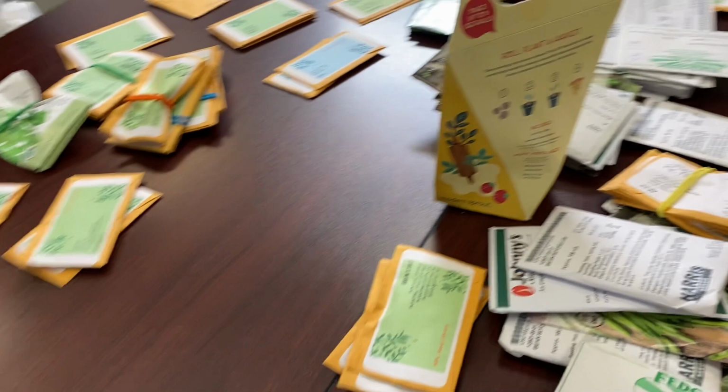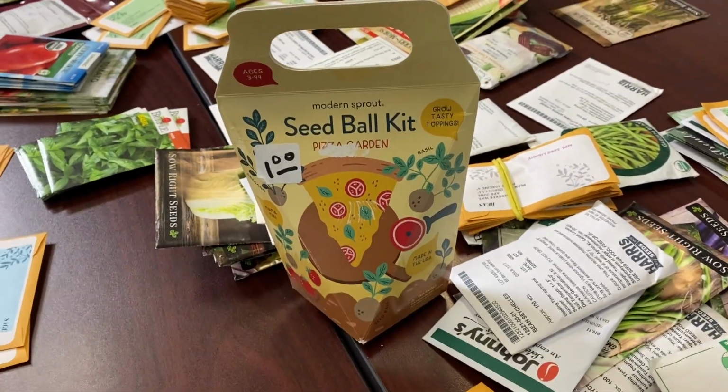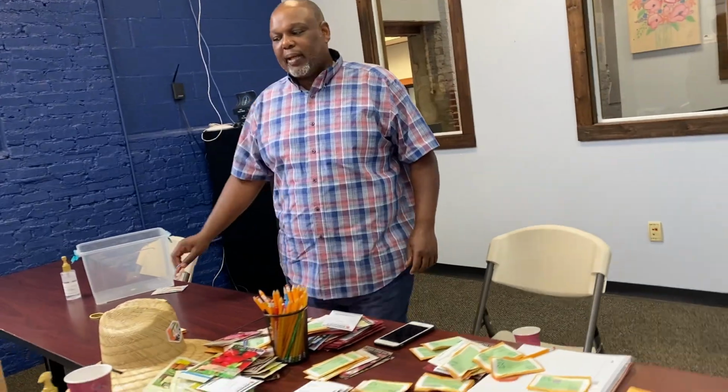I think we're kind of ready to plant. Hubby's gonna do, what is it? A salad garden? You were saying you're gonna do a salad garden? So yeah, you should have some salad patties, but I don't see them.